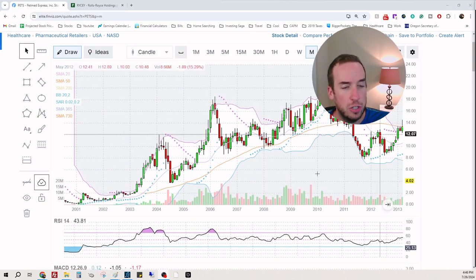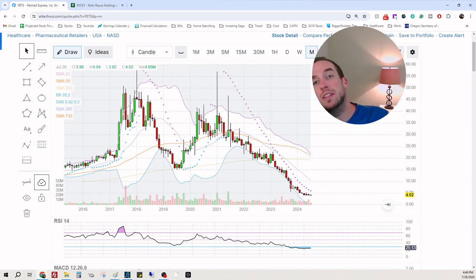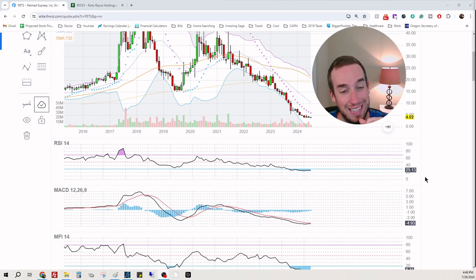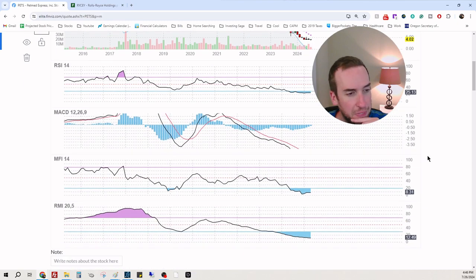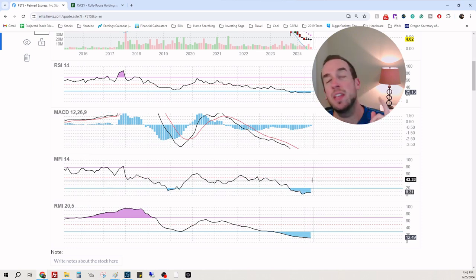Anyway, we're on the monthly, which again, I like to look at the bigger picture and then go dive into smaller time frames. So we are at $4. The strength is at 25, meaning this is with the bears. The bears are definitely in control here. Our momentum actually looks like it's ready to flip up. However, the money flow does not really support that narrative. If the momentum was really ready to turn, I think we would see quite a bit more money coming in.